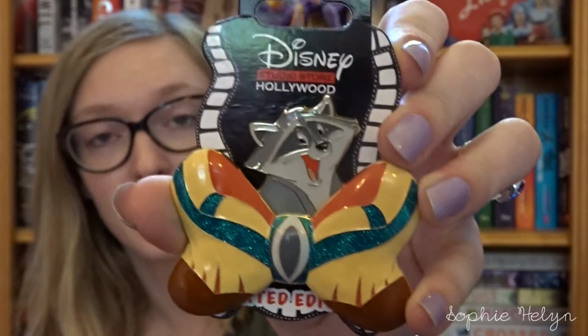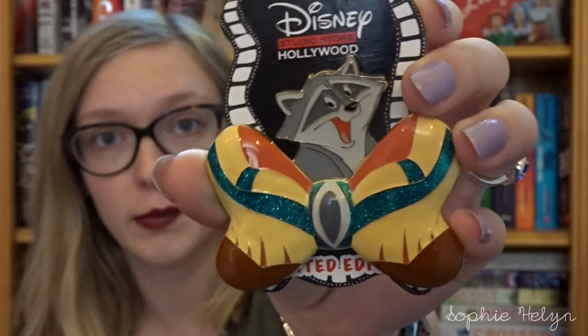Next one I got is from the Disney soda fountain, and this is part of the bow series they've been doing, which involves a bow and then a princess's sidekick. I did have the Flounder one, but I've traded that because I don't really collect Flounder, but I did definitely want to get this one, which is the Pocahontas pin, and it's a pretty large pin, and it's got her costume in the bow with Meeko, and I collect quite a few Meeko pins. I think he's probably my favourite sidekick, so I really was pleased to get that.